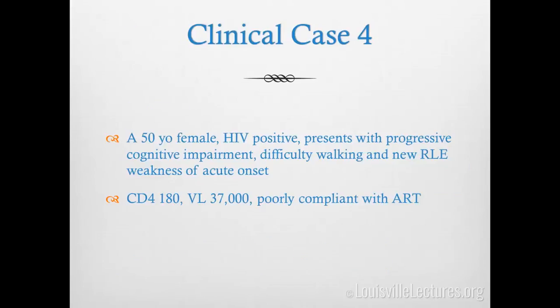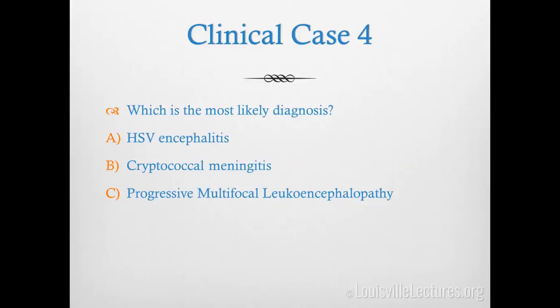All right. Jumping into case 4, so I have a 50-year-old female this time. She's HIV positive and starting to have progressive cognitive impairment, having difficulty understanding things, and now difficulty walking and new right lower extremity weakness of acute onset. CD4 is 180, viral load's 37,000, and again, the theme, poorly compliant with ART. So what do you think is going on?